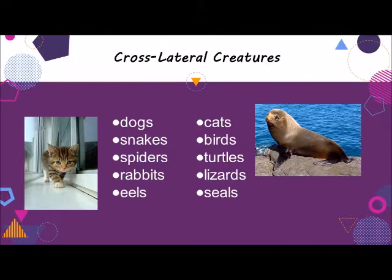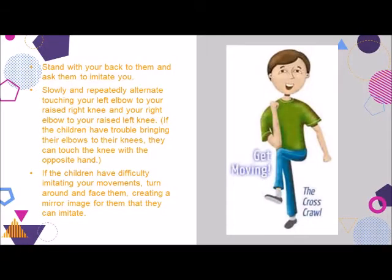Invite the children to get on the floor, one of their favorite places to be, and move like the following creatures: dogs, snakes, spiders, rabbits, eels, cats, birds, turtles, lizards, seals, and whatever else you can come up with. And of course, you can do the cross crawl with the children too. Stand with your back to them and ask them to imitate you.